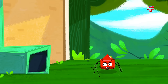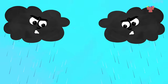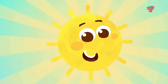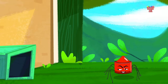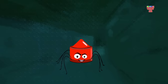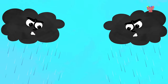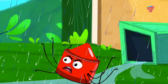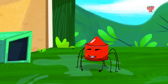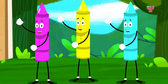The incy-wincy spider climbed up the water spout. Down came the rain and washed the spider out. Out came the sun and dried up all the rain, and the incy-wincy spider climbed up the spout again.